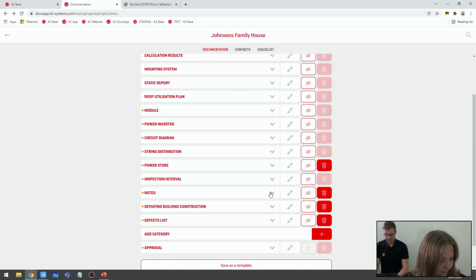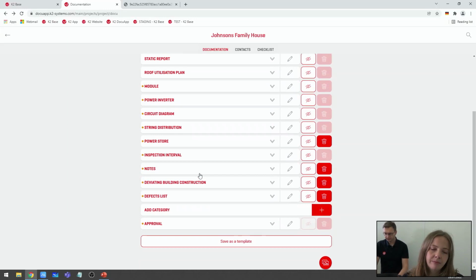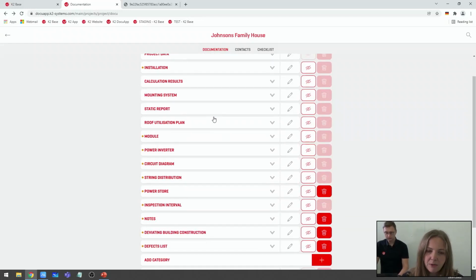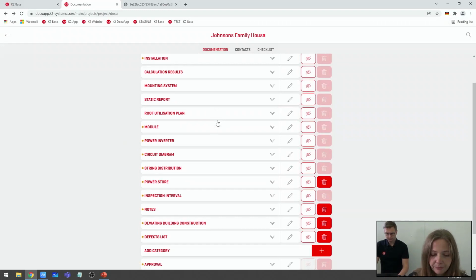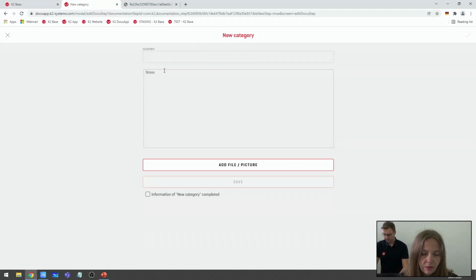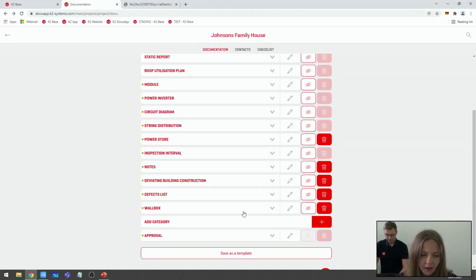All things you enter here will later be summarized in a fantastic documentation file. But this set of categories can also be customized. This is a great new feature we have had for a couple of weeks. When you have individual wishes, you can add your own category. For example, when your project has a wall box, you add your own category, wall box, save, and then you can add the information about the wall box.